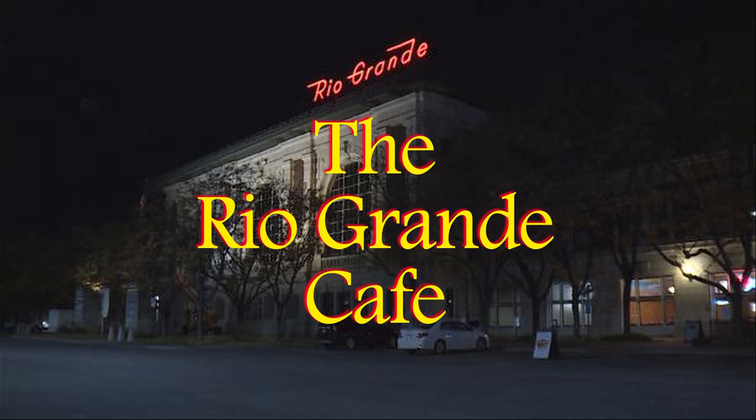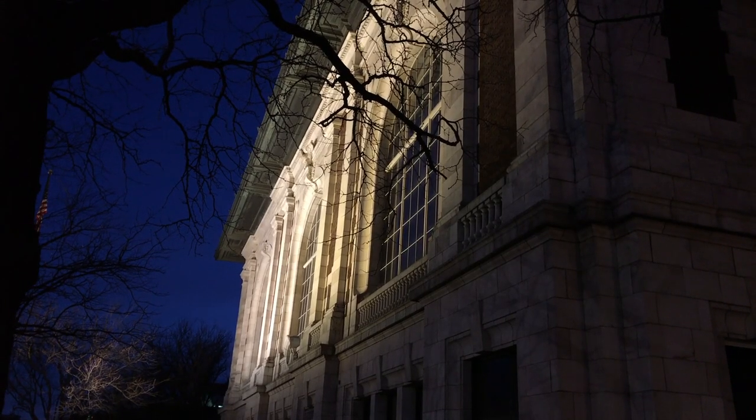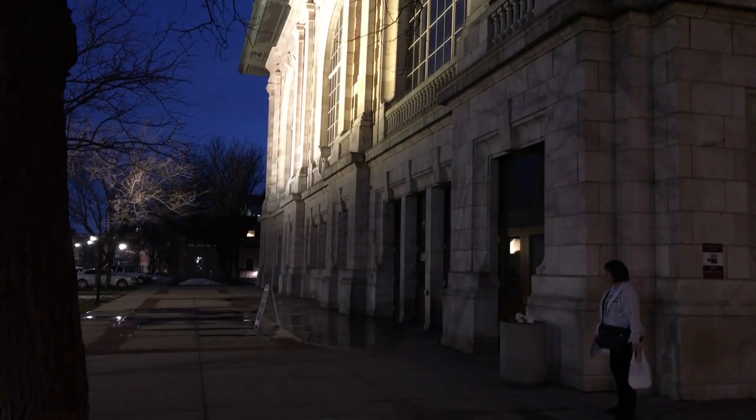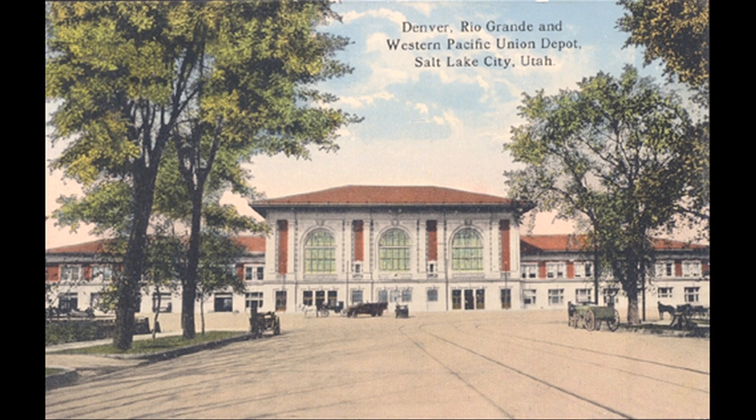We are revisiting a bit of history today. Our history and Salt Lake's history, and just some history here at the Denver and Rio Grande Depot in Salt Lake City. It's really neat that Salt Lake City has two magnificently restored and preserved train stations, including this one. It was originally built in 1909. Oh, wow. And what a beautiful, beautiful building.